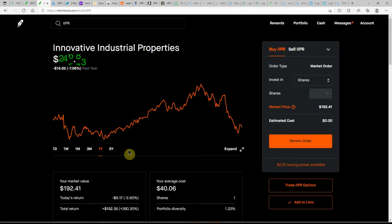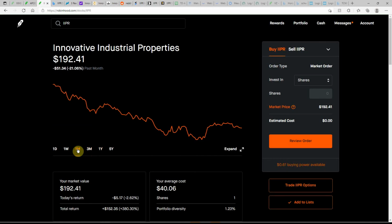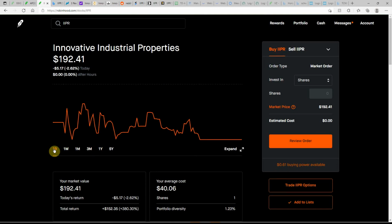But again, IIPR, here's a look at what they've done over the last year, down over 7%. In the last 3 months, down over 28%. In the last month, down over 21%. In the last week, they're actually up 5.88%. And here's a look at what they did today.